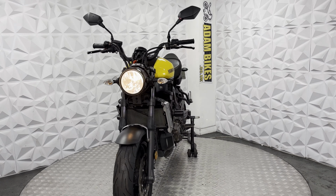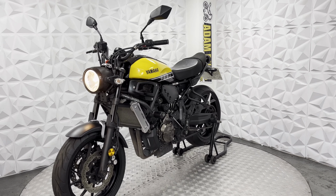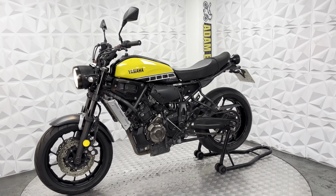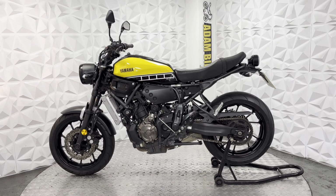Same with the fuel cap and the seat lock. The fuel cap does have a separate key to the ignition and the seat lock. It all works fine with no issues, including the steering lock. I'm going to show you around the bike and all the good and bad parts about it.